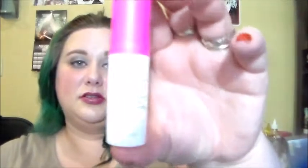Next is the Drunk Elephant TLC Framboos Glycolic Night Serum. For something that I was really excited to try because people were really excited to get this, I don't think this did anything for my skin. I literally used it every night until it ran out and I didn't see a difference. So this is really expensive. I would not purchase that.